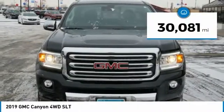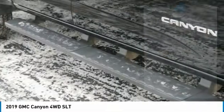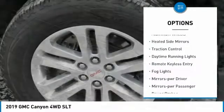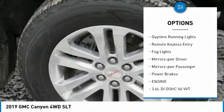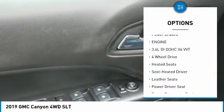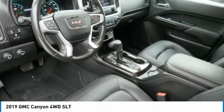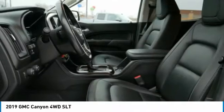This vehicle has less than 35,000 miles. Here are some of this vehicle's great options: sliding rear window, aluminum wheels, heated side mirrors, traction control, daytime running lights, remote keyless entry, fog lights, power driver mirrors, power passenger mirrors, power brakes.